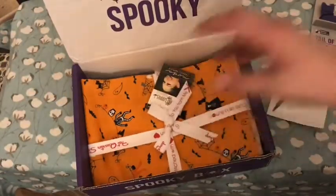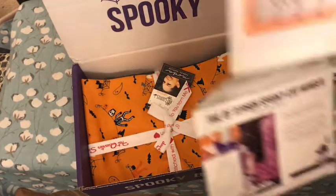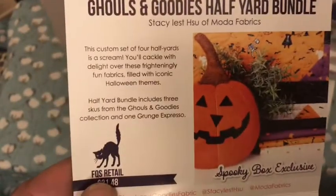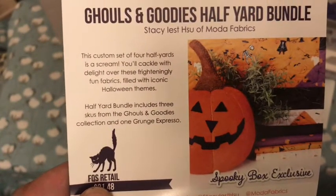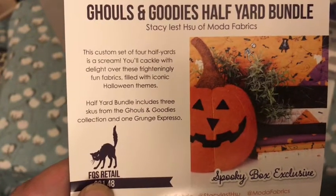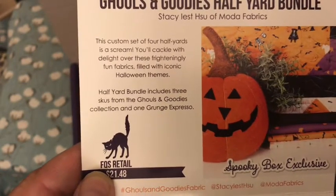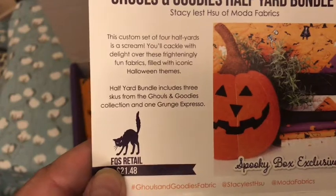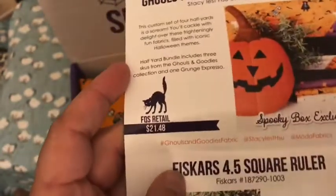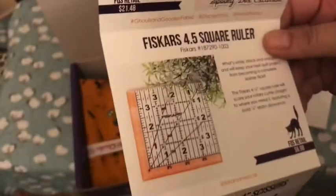Let's see what it says here about the fabric. Let me find it on the card. Here it is. Ghouls and Goodies, a 1/2 yard bundle. They are 1/2 yards. I thought so. This custom set of 4 1/2 yards is a scream. You'll cackle with delight over these frighteningly fun fabrics filled with iconic Halloween themes. The 1/2 yard bundle includes 3 SKUs from the Ghouls and Goodies collection and 1 grunge espresso. I thought that was grunge. And this retails for $21.48, and it is a Spooky Box exclusive.